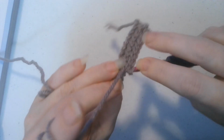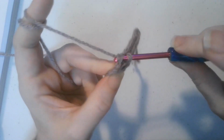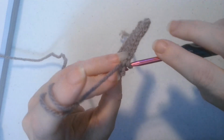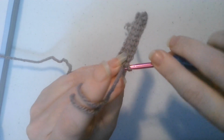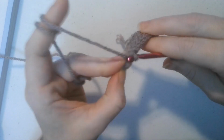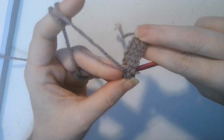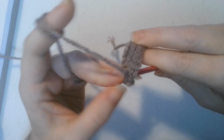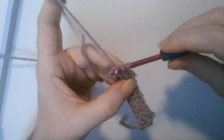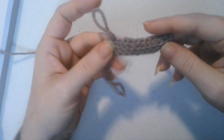It certainly doesn't work up very quickly. I will say that about this stitch. And that's because there's no height to a slip stitch. But I do think that if you were looking for a unique stitch to use for maybe the cuffs of a sweater or something like that, you could use this particular stitch. It would probably be tighter if you needed a tighter stitch as well.